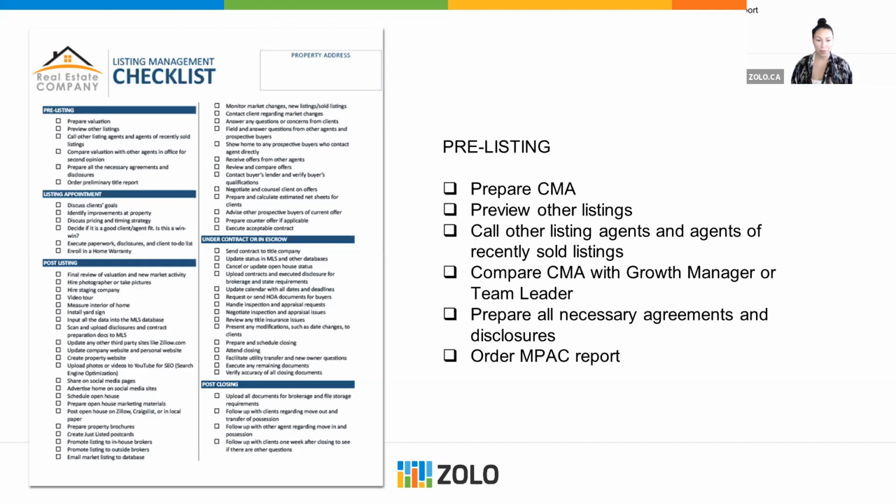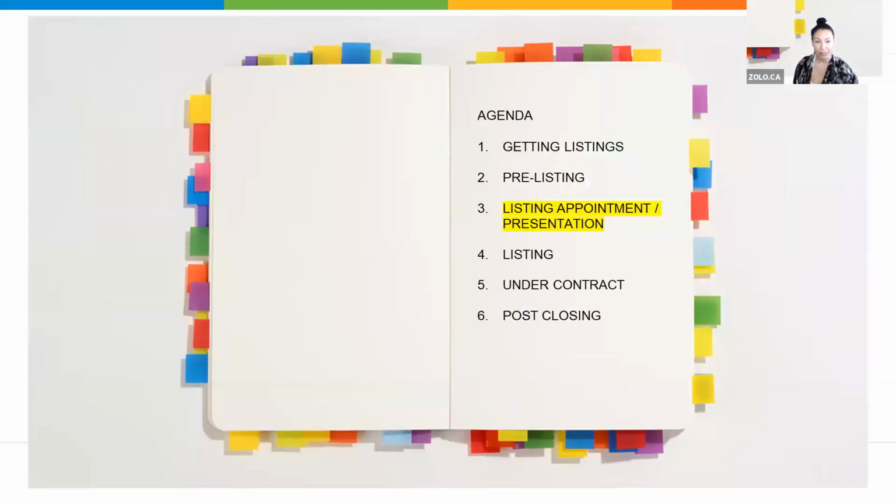So this is an important step when working with sellers, because you definitely want to start building that rapport, that relationship, that trust. So you definitely want to be sending them material that is going to educate them on the process. So you're preparing them for this listing presentation. So lots of things to do here. Of course, reach out to your team leader or your growth manager if you are doing a comparable market analysis for the first time. We've talked about these in previous trainings, but definitely reach out to your growth manager or team leader and see what they might suggest as a price point, just so that you're in the right ballpark. All right, so let's talk about that listing appointment.